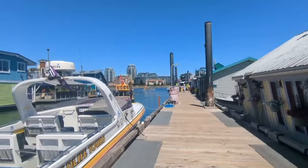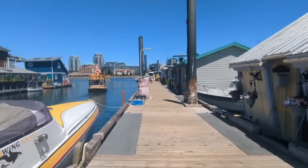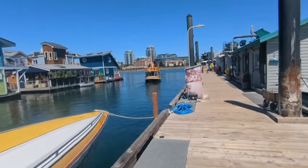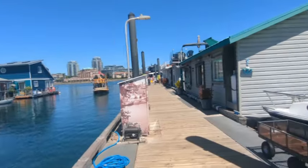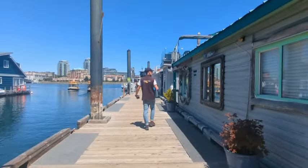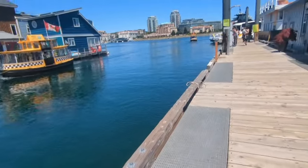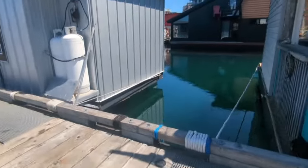I did make a quick search about when these floating houses began, and it says it's not exactly clear when float homes first appeared in Victoria's Harbour, but by the 1940s, small floating structures began popping up around the harbour, including Fisherman's Wharf, in the area then known as Fisherman's Bay.